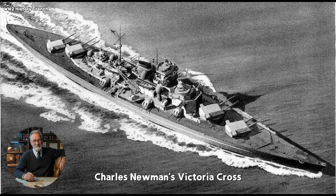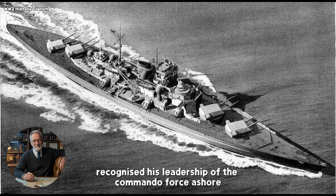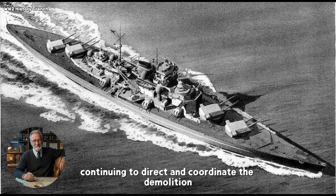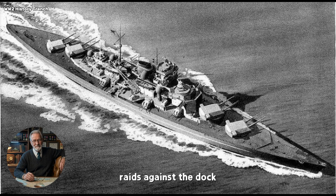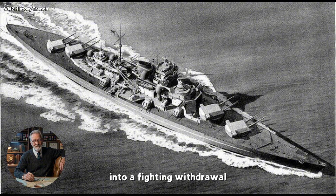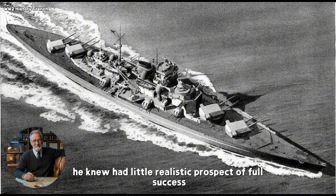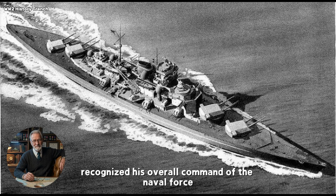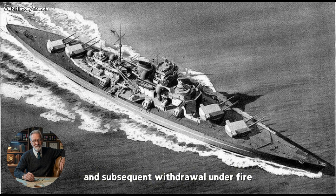Charles Newman's Victoria Cross recognized his leadership of the commando force ashore, continuing to direct and coordinate the demolition raids against the dock's secondary targets, even as the situation around him deteriorated into a fighting withdrawal he knew had little realistic prospect of full success. Robert Ryder's award recognized his overall command of the naval force and his personal conduct throughout the approach and subsequent withdrawal under fire.